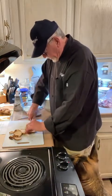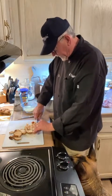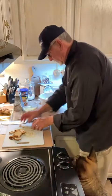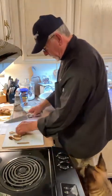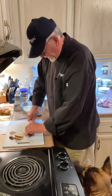All right, what I want you to do is cut these chicken bites into about 1/2 inch squares. And as you cut those, just put them in your mixture. And then we're going to very carefully fold these in because you don't want to tear the biscuits up real bad.